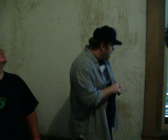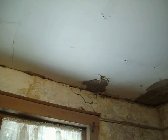But we haven't had any activity in this room whatsoever. We have been spooked by this little hole in the window though. Wind would blow through and make some weird noises. Is that a design on the ceiling up there? Yeah, it sure is. It's part of the original design. It's torn off though.